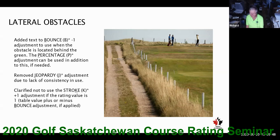And I don't know why they have this picture, because I don't really see this picture particularly being relevant to these obstacles that they were just talking about.